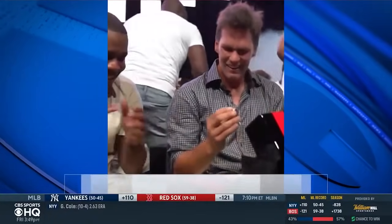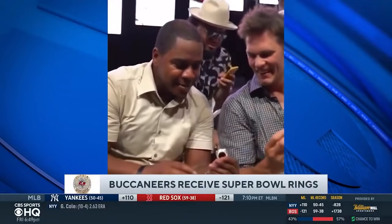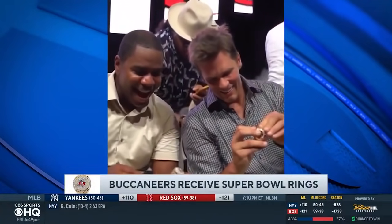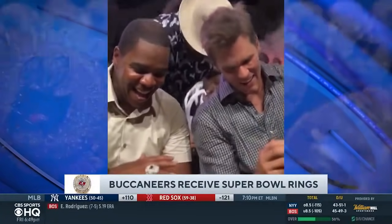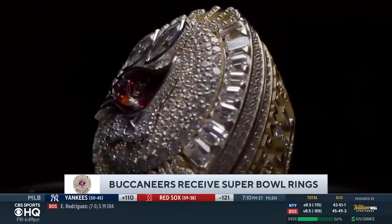The Tampa Bay Buccaneers are now all blinged up, and even if you're not a Bucs fan, say you're a Chiefs fan, you were in the stadium and you watched your team lose the Super Bowl, you gotta admit, it's a really nice ring. Maybe the nicest Super Bowl ring ever created. At least that's what Tom Brady is calling it, and he now has 7 of them.